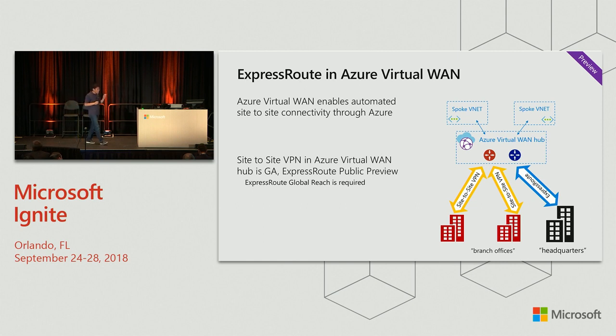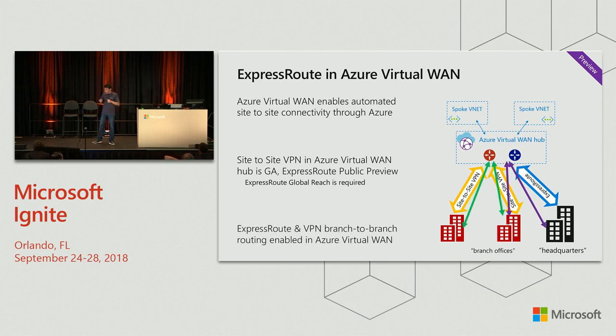Azure Virtual WAN supports VPN and ExpressRoute. VPN is GA. ExpressRoute is a new capability we just added. It's in public preview. One thing I want to call out is that to support ExpressRoute in Virtual WAN, your ExpressRoute circuit must be created from a location where we support Global Reach. And one thing we're really excited to share with you is this routing capability between ExpressRoute and the VPN. Many of you asked us for this capability, and you have it now.